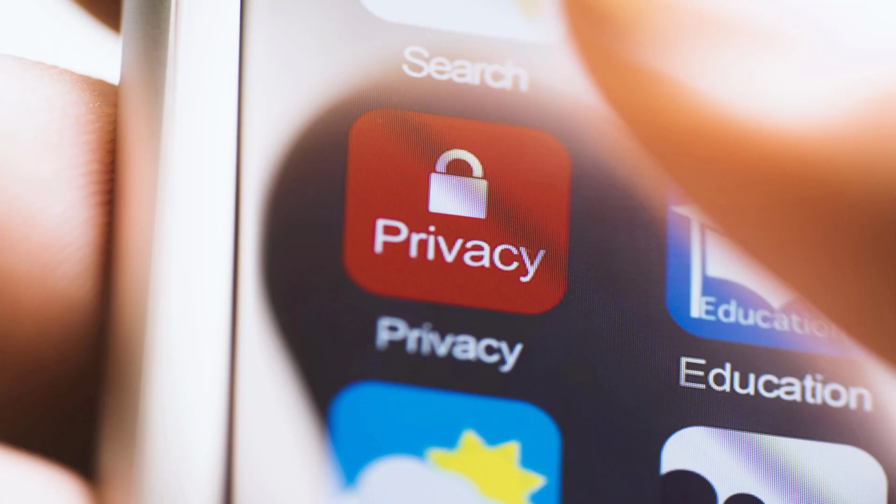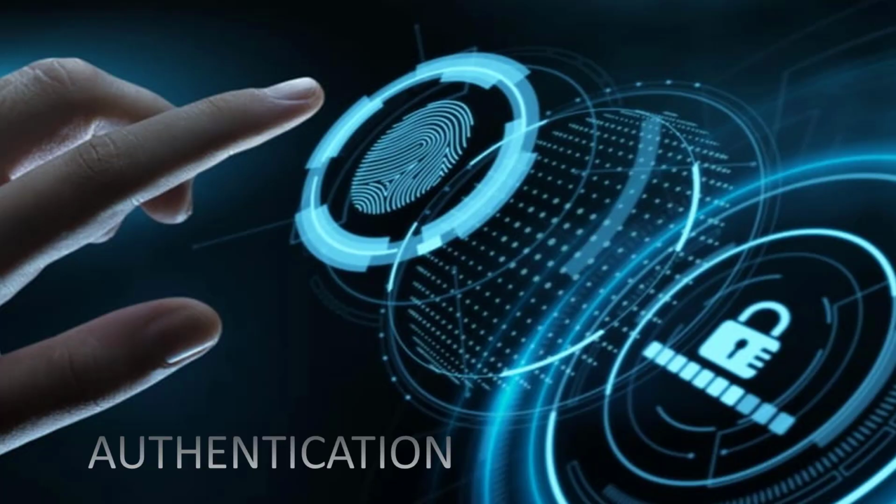Another tip is to be cautious with website or app requests to collect data. Websites that request more personal information than what would normally be accepted, those sites should really be avoided. When it comes to securing our things, we should also talk about authentication.